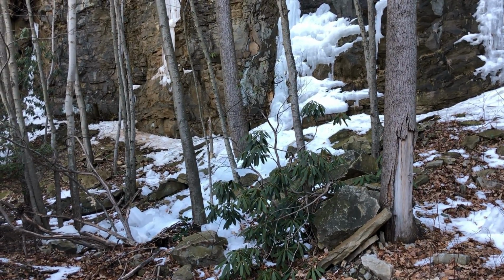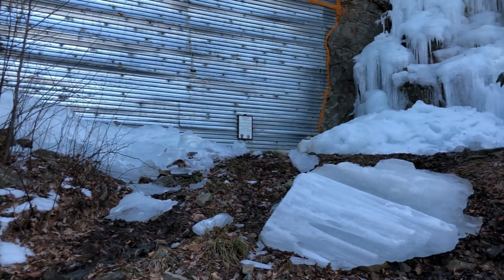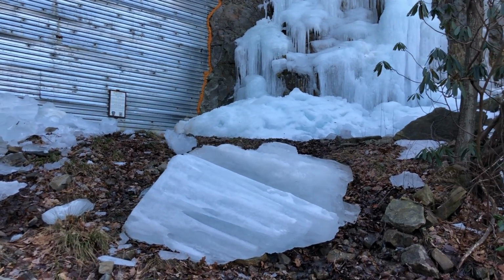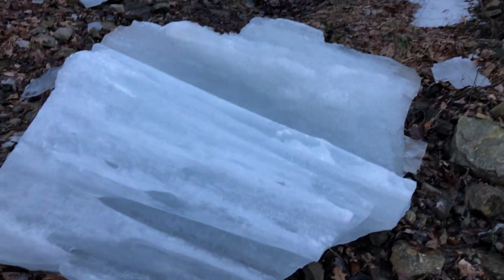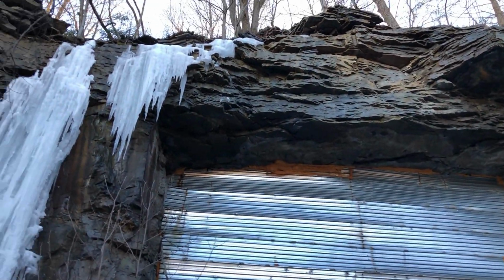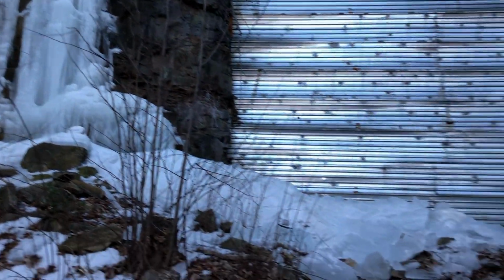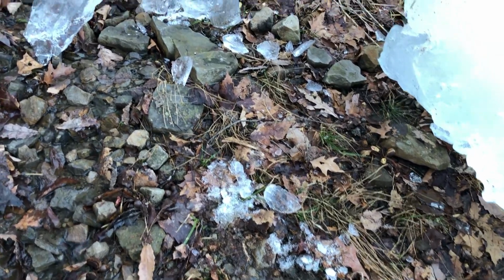Looks like mud tracks over there. I don't know if it was my imagination, but I just heard talking. And I don't think it was my imagination. That big chunk fell down from up top there. How beautiful. That's a track. Or no, that could be where the ice hit. My bad.